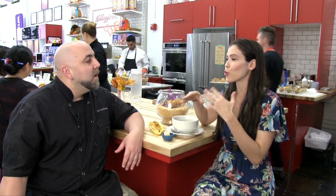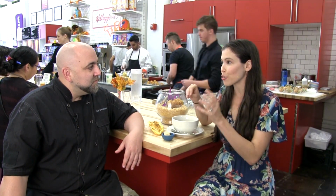Right, and so I think the obvious is desserts, so let's start there. Sure. People think of adding cereal to the top of an ice cream cone or things like that, but what other ways can you add cereal to your dishes to give a little bit more of a texture component? Well, I think there's a couple things with cereal.